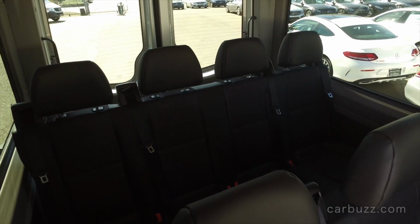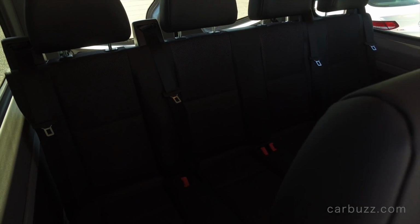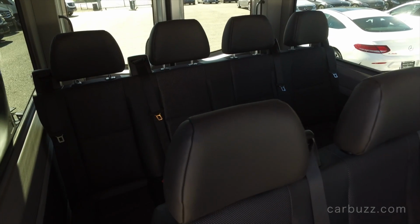Now, I definitely would not want to be all the way back in that fourth row right there. No, if you were lying down, you could handle it. Actually, you could take a nap back there. Yeah, you could take a nap.